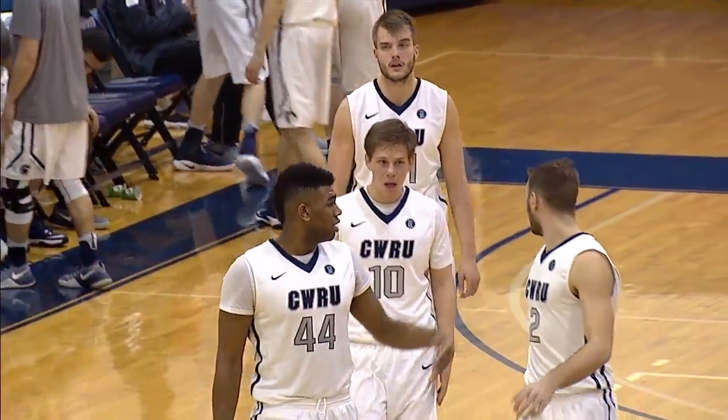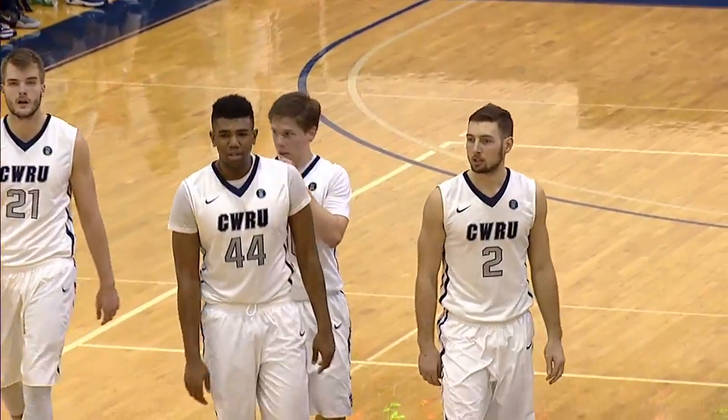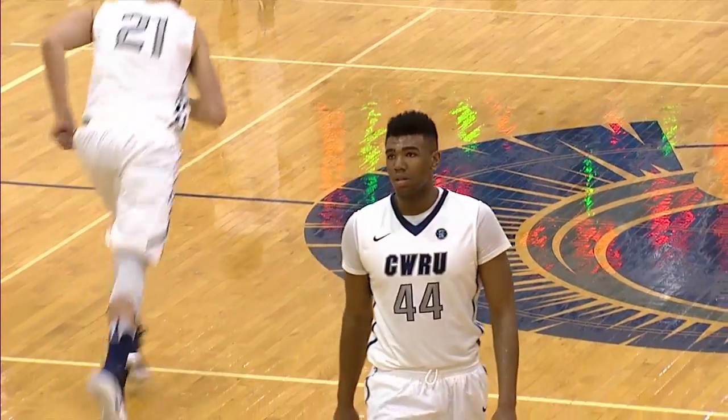Eric Black, Colin Zucker, TJ Duckett, Jake Lavis will head out of that Case huddle, head back onto the floor with some work to do. They knew that they'd have a rough go today. They knew that they'd have to play top-level basketball to take on this 14-1 Rochester Yellow Jackets team ranked 8th in the country.